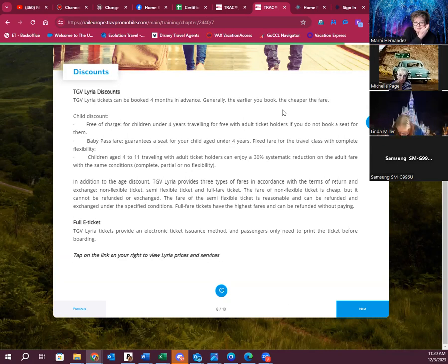Children 4 to 11 traveling with adult ticket holders can enjoy a 30% systematic reduction on the adult fare with the same conditions, complete, partial, or no flexibility. In addition to the age discount, TGV Lyria provides three types of fares in accordance with terms of return and exchange: non-flexible ticket, semi-flexible ticket, full fare ticket. The non-flexible ticket is cheap, but it cannot be refunded or exchanged. The semi-flexible ticket is reasonable and can be refunded and exchanged under the specified conditions. Full fare tickets have the highest fares and can be refunded without paying.